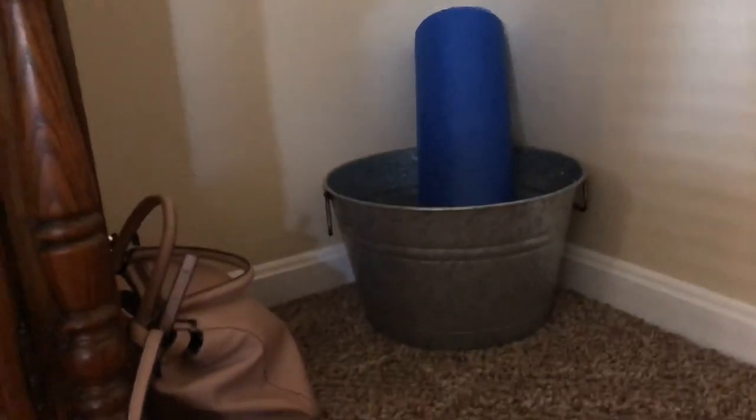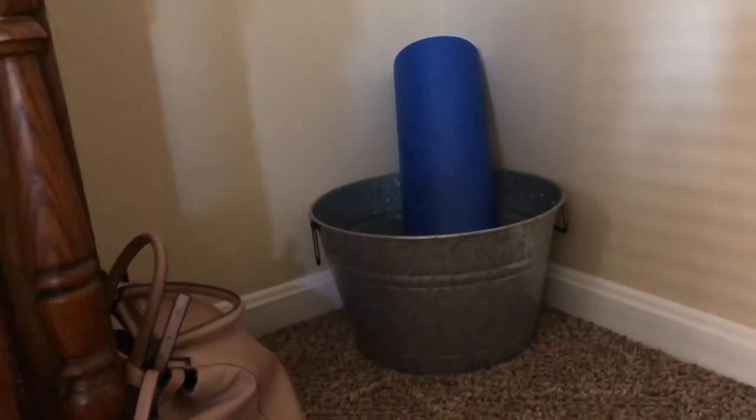And then my purse always sits right here on the floor because I take it with me every morning. But this is just a silver tin that I don't really know what to put in yet. It's got Jordan's back roller in it for now.